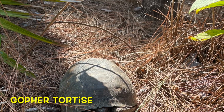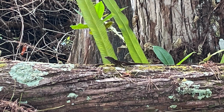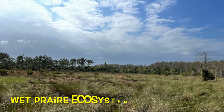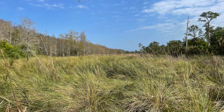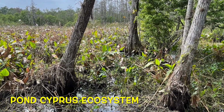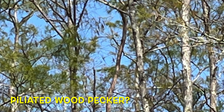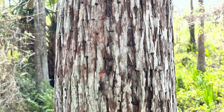So gopher tortoise, and I'm not sure of what type of lizard, but there's just really neat things to kind of see everywhere. Eventually you start getting into the wet prairie ecosystem. When I was there during the winter, it was pretty dry, but in the summers there actually might be standing water in these areas. Finally, it gives way to the pond cypress ecosystems. I did see a couple of pileated woodpeckers. They're really hard to see, but you can kind of see their handiwork on the trees that are around you.